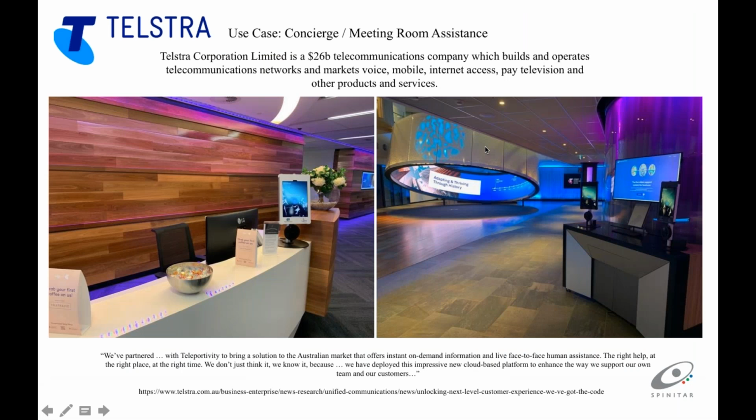Another client of ours is a company by the name of Telstra. They're a $26 billion telecommunications company, and they use the technology all across their concierge and event spaces, their meeting rooms, at the front of their buildings. But even now, they're using it as a way to manage all of their incoming traffic. They're an essential services provider, which means they have to provide staff in buildings no matter whether there are restrictions in place.